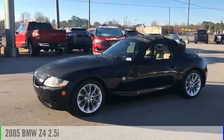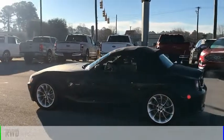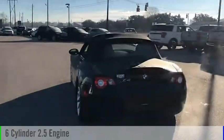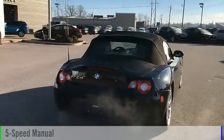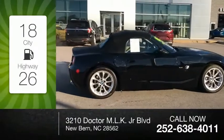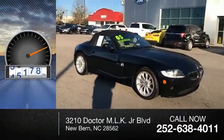Stop by and take a look at the 2005 Z4. This vehicle is powered by a rear-wheel drive, 6-cylinder, 2.5-liter engine and comes with a 5-speed manual transmission. Great fuel efficiency saves you money by requiring fewer trips to the gas station. This vehicle has less than 70,000 miles.